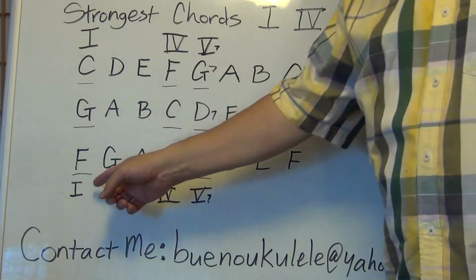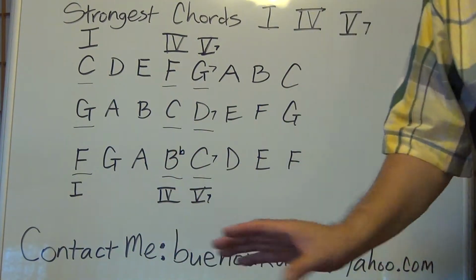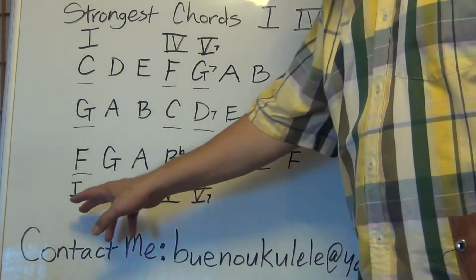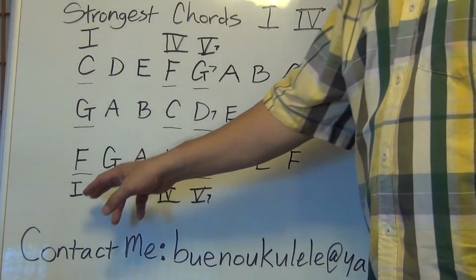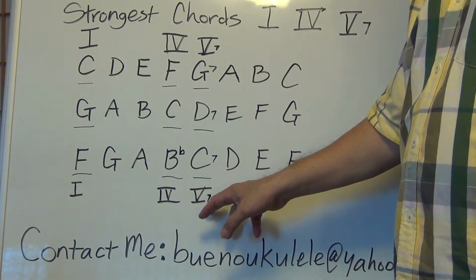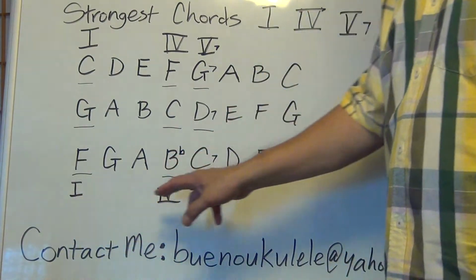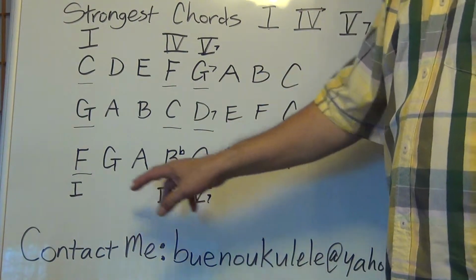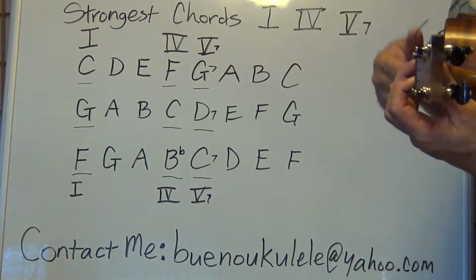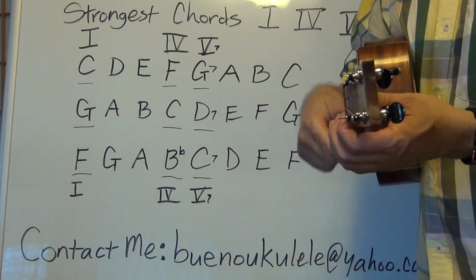Next, we're going to go to the key of F. I'm going to locate my 1, 4, 5, but I'm going to do it in a different combination now. So my example will go F, C7, B flat, C7, back to F. Once again, F, C7, B flat, back to C7 to F. And it sounds like this. We're in the key of F now. Here's an F. C7, B flat, C7, and F.